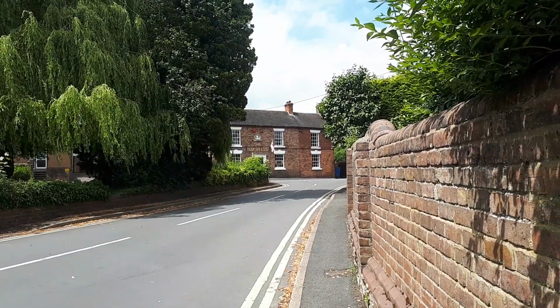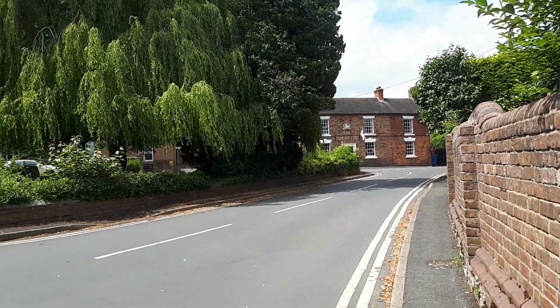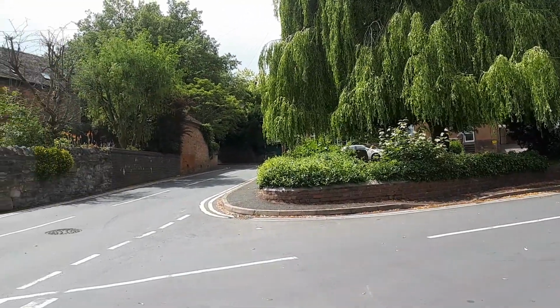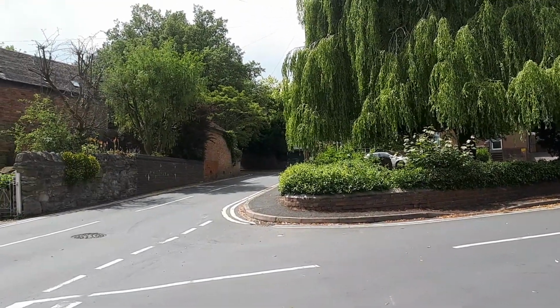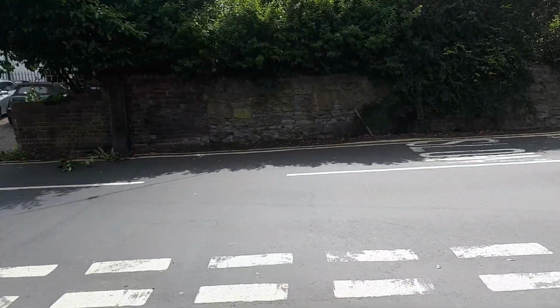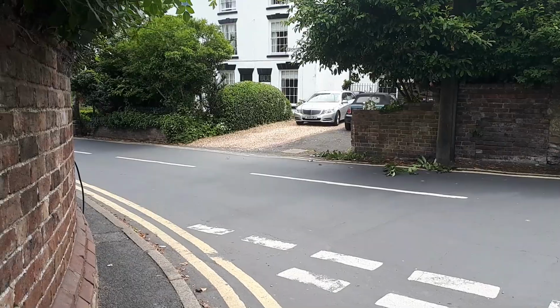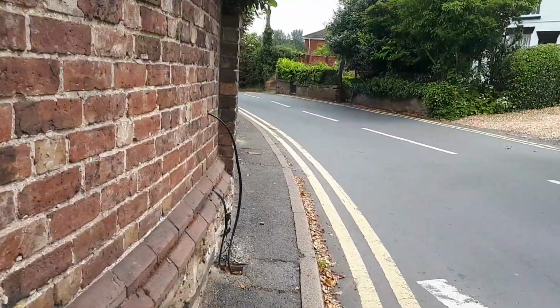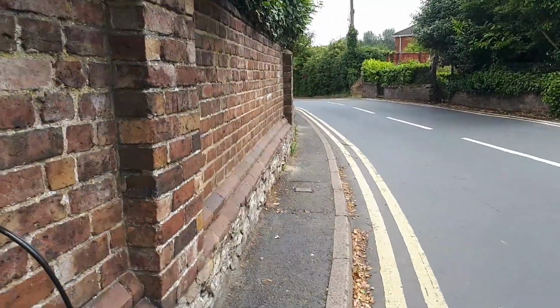Right, so the Six Bells pub is over there. St Michael's Church is over there to the left. And I'm going to try coming down this way. Let's see how this works out.